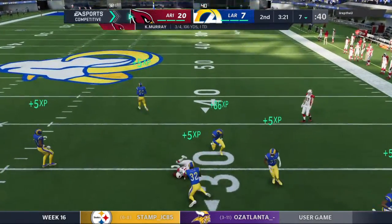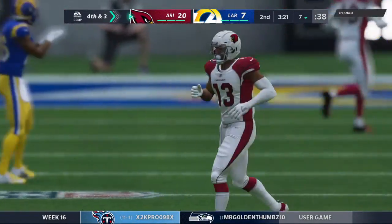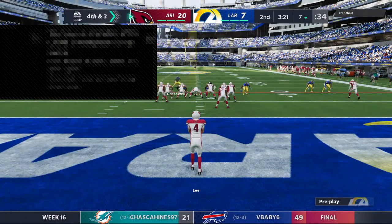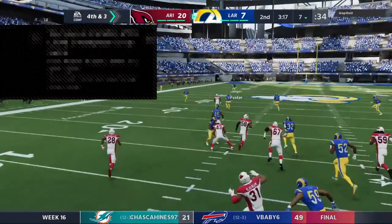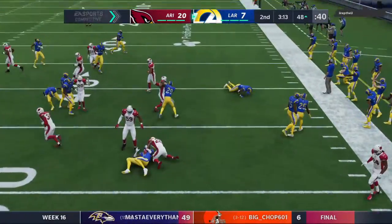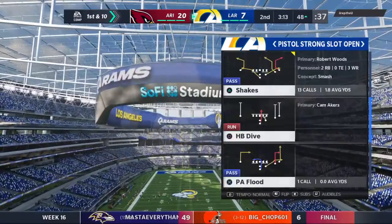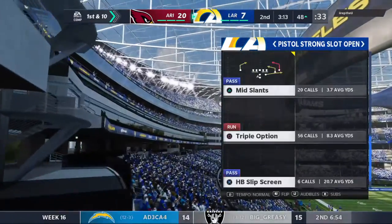And that will be incomplete. That might be the 3rd down stop that they needed because they've had a lot of trouble slowing down this offense in the first half. This might be their opportunity to get off the field. And just a single punt for him in the loss last week as he sends this one away. This will be a 41-yard punt, 3 on the return. And the Rams are going to start this drive in great field position as they take over.